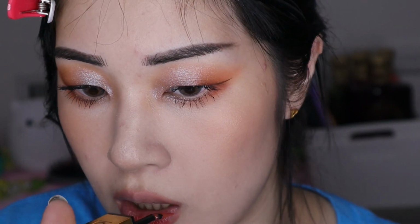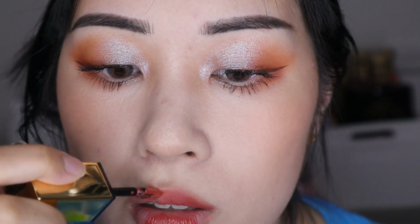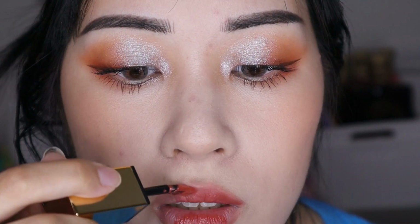I know YSL really markets the applicator as being super great, and I've used this shape applicator already in their cream line, and it is a really nice applicator actually. This is a really thin formula, so the cream one, which I've already used, is a lot stickier and thicker feeling.